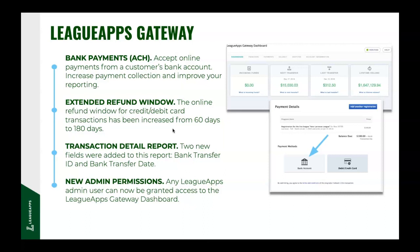If you haven't received it yet, you will be receiving a notification soon that this is coming to your account. The big perk with adding bank payments to your account is that it offers your customers a second way to pay, also a second way to store a payment method. That's something that we get a lot of requests about. Hey, can my customer store 2 different credit cards? They can still only store 1 credit card, but they can now store a credit card and a bank account.